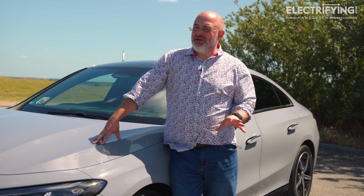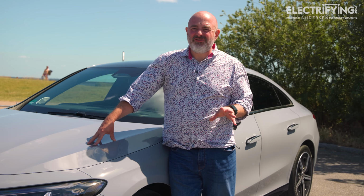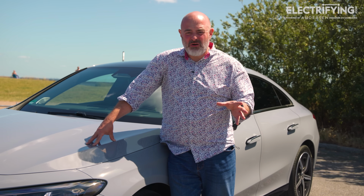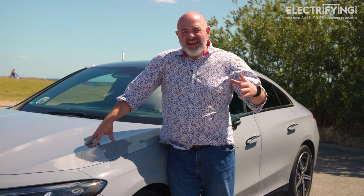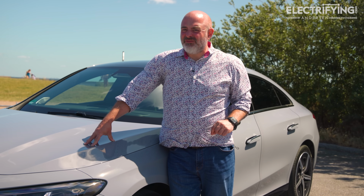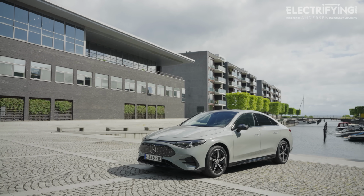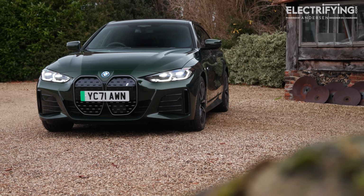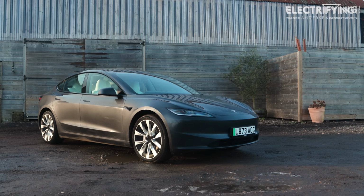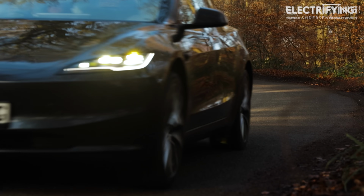Once you do need to plug it in, if you find a fast enough charger, it will take up to 320 kilowatts. Now, that means that you could put in 200 miles, so that's like London to Leeds, in 10 minutes on the right charger. That's pretty nuts and better than any rival. Compared to the obvious rivals, that's a big deal. The BMW i4 has 174 miles less range, and even a long-range Tesla Model 3 will conk out 48 miles before the Benz. Neither of them can charge as fast either.